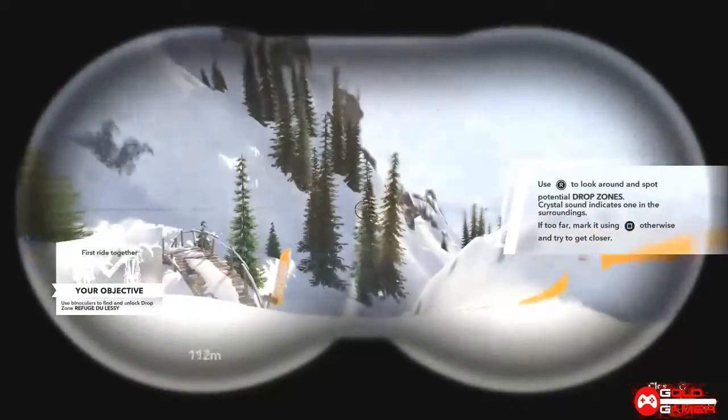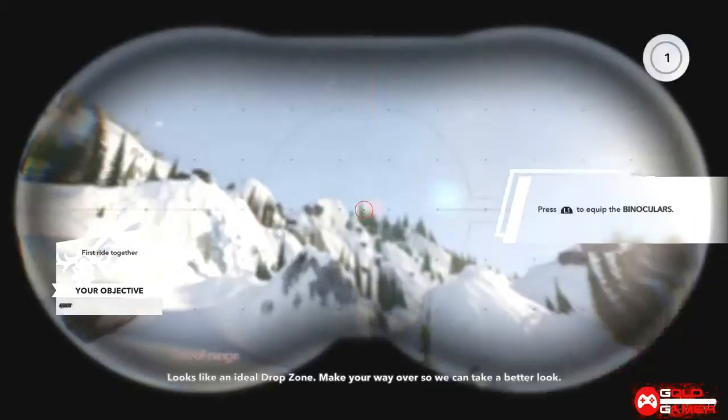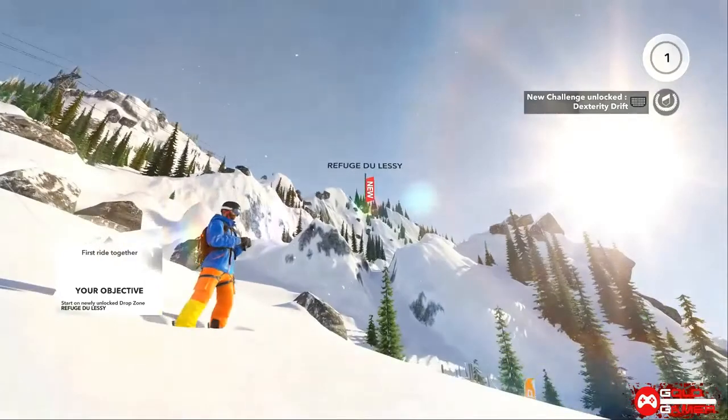That location I spotted is somewhere around these parts. I should take a good look around. Nice. Looks like an ideal drop zone. Make your way over so we can take a better look.